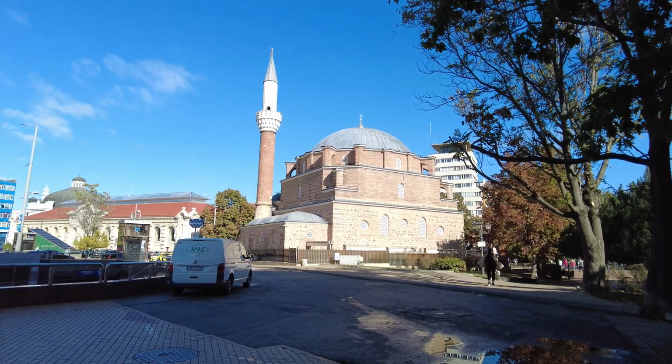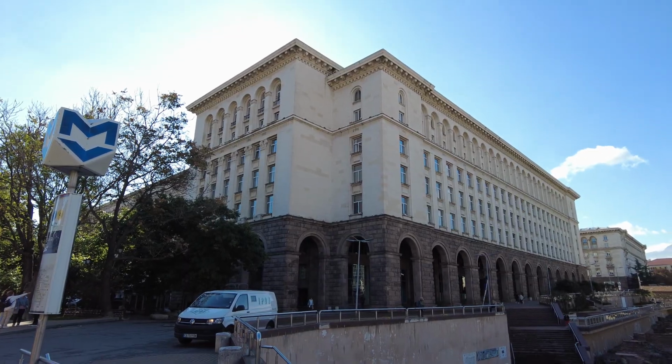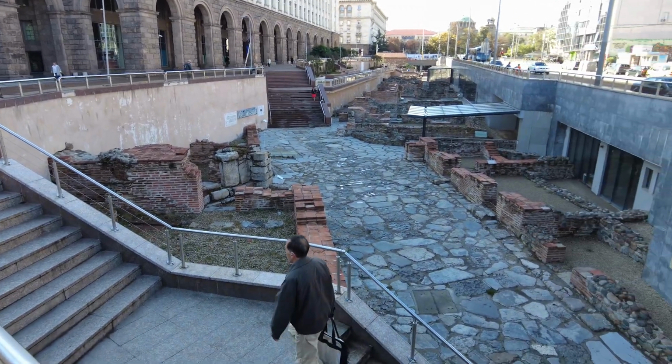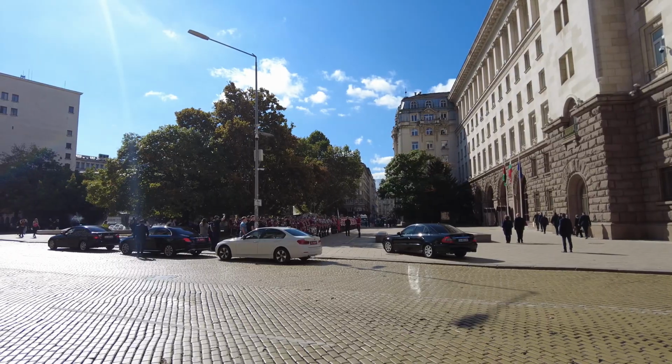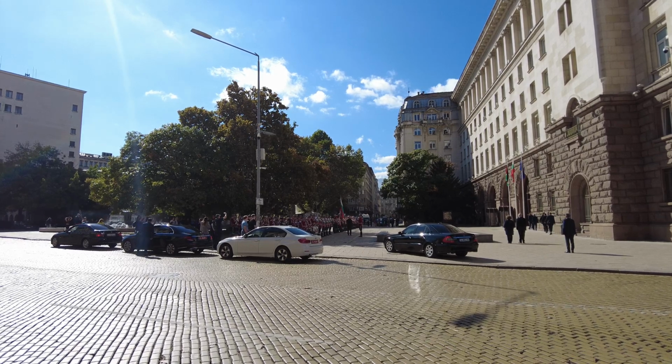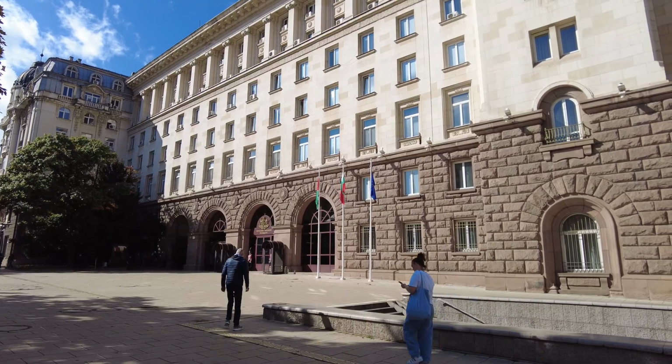So we followed our ears and we came to the executive office of the President of the Republic of Bulgaria, which is a bit of a mouthful, so we'll call it the Presidency Building. Apparently that's okay. The Ministries of Justice, Education and Science and others are located in the same government building.